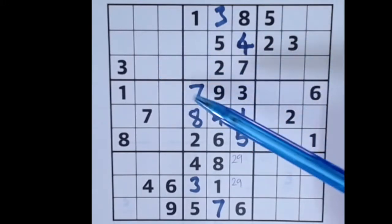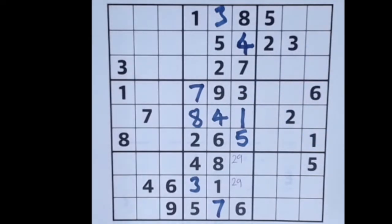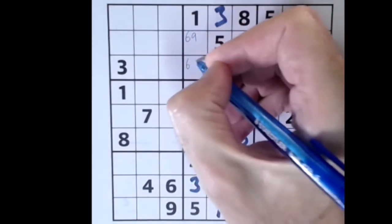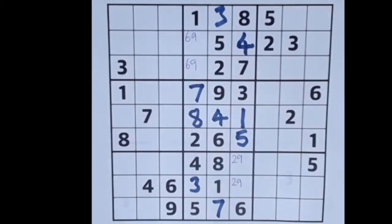We can't tell which is which here. So we're going to fill in 6 and 9 here as our candidates. We call these numbers candidates. That means it's a possible number that can fit there. So we have two possible candidates, 6 and 9.